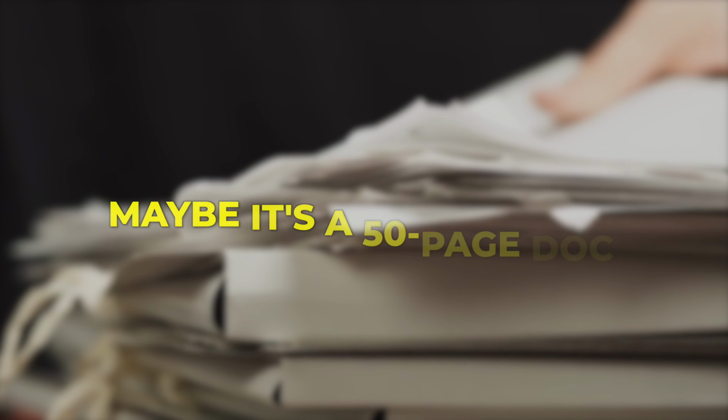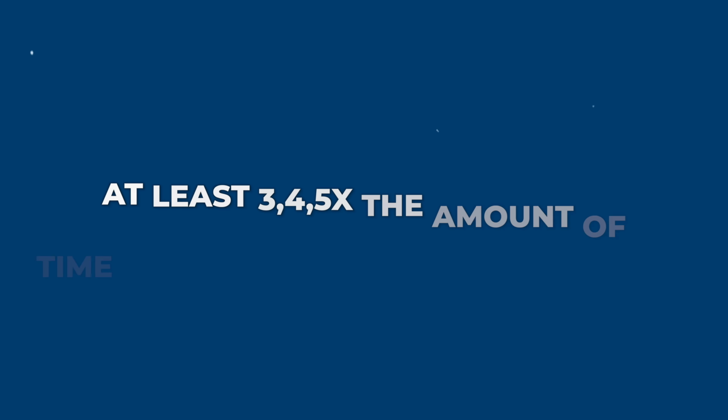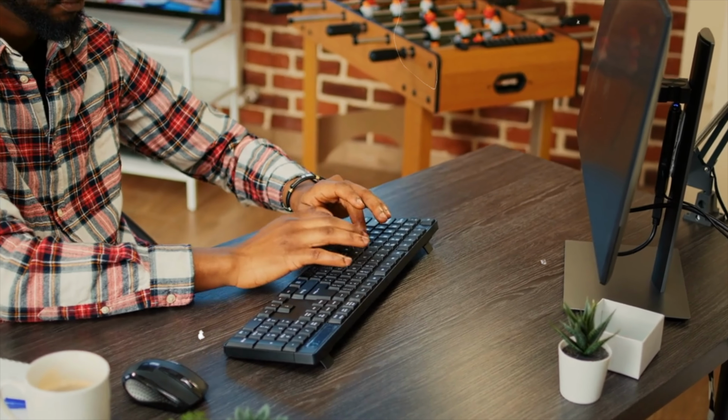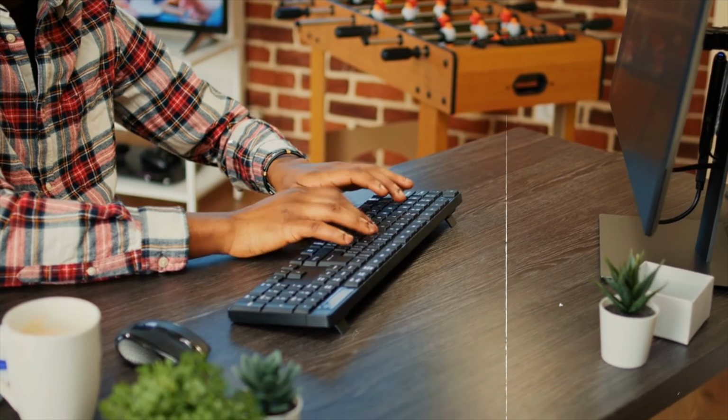Maybe it's a 50-page doc. I have to look at every image, adjust it, export those images, then put the film back, then go to my computer, maybe print it out after that or email it from there, whatever it is. That's got to be at least 3, 4, 5x the amount of time to handle physical microfilm than just click, click, click, I have what I need, I move on with my life, and I'm just done.